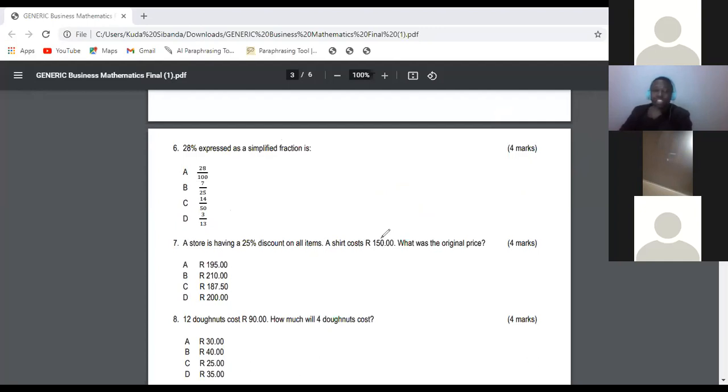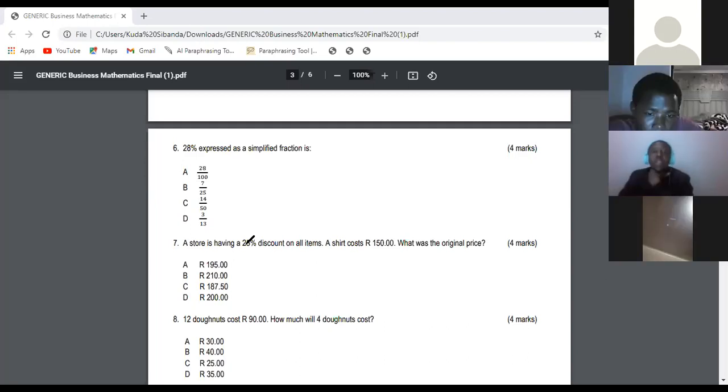So we have bought this shirt after an amount of 25% has been removed. So what you can do mathematically is you can just say 25% times, let's say, Y. Multiplied by Y must give you what?